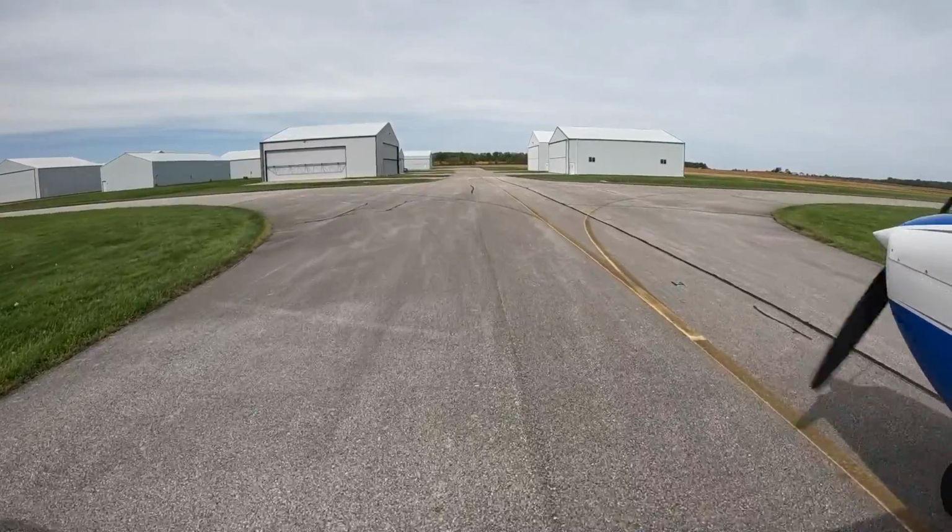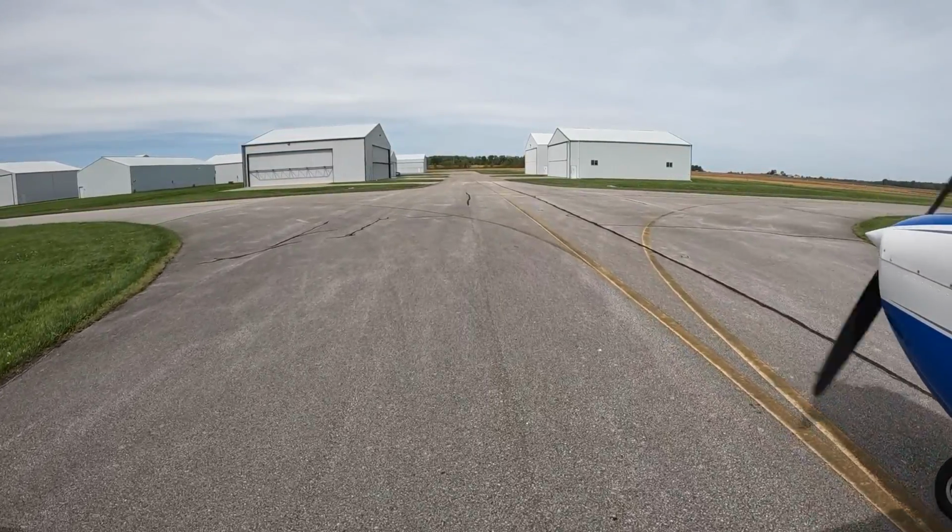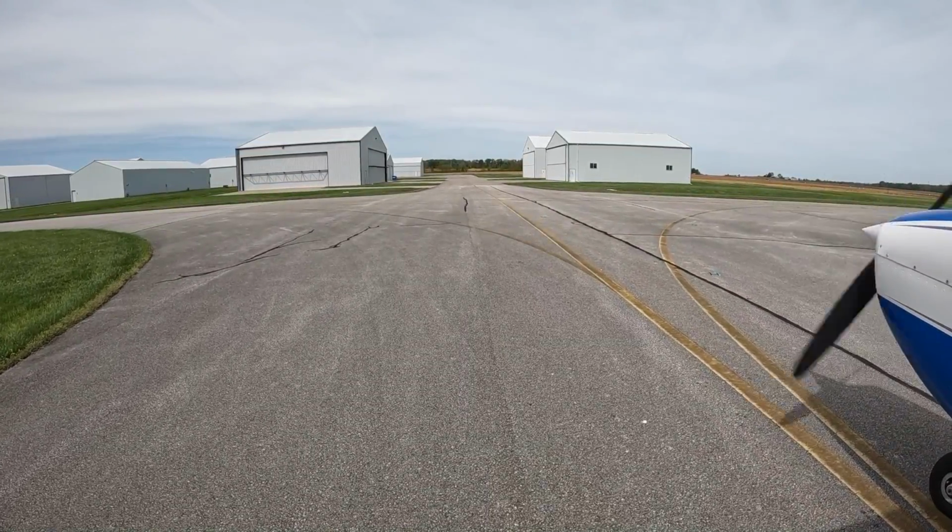Davies County traffic, Cessna 9 Foxtrot Whiskey clear of the active at all three, in the exit right, Davies County. Can't seem to figure out what airport I'm at.